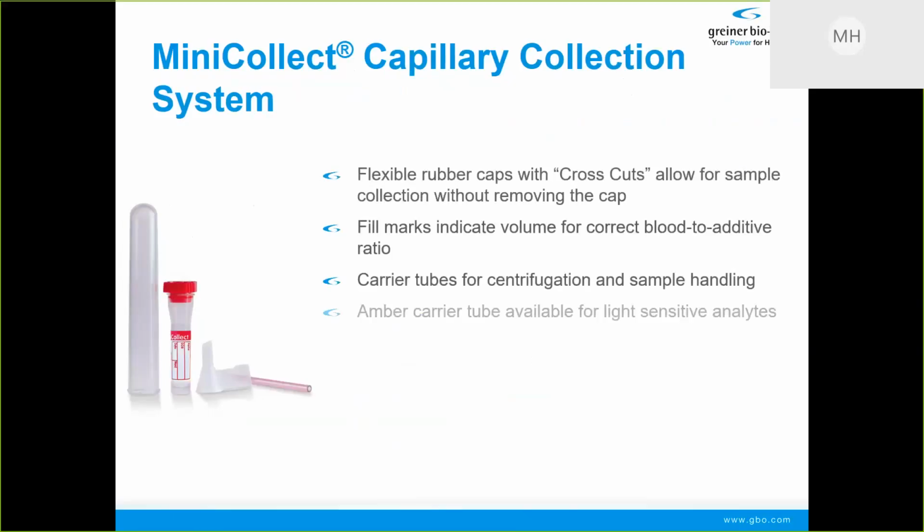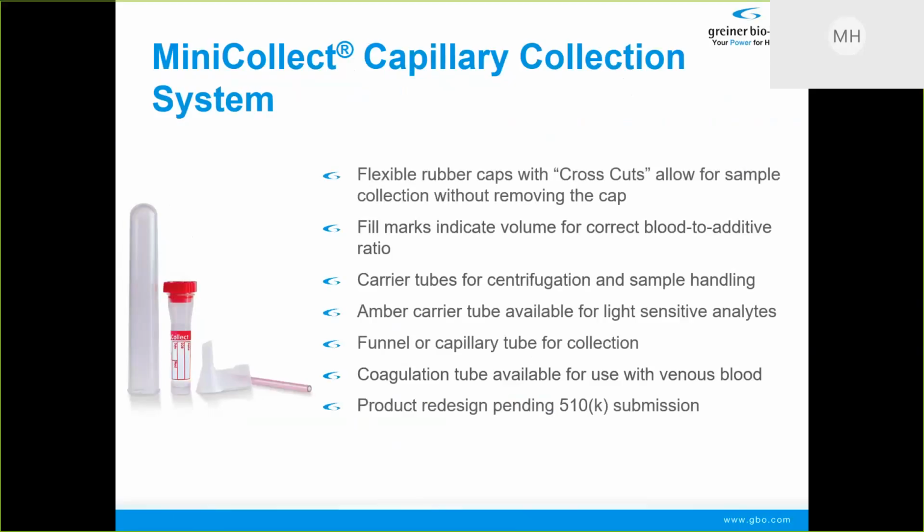So our capillary collection system, we call it Mini Collect. It's a little bit unique and a little bit different. On the top of our cap, there's a little split septum that allows you to access the tube via a funnel or a capillary straw based on clinician preference. Once you pull the straw or the funnel out, it self-seals back up as well, so you eliminate the risk of spilling the sample.